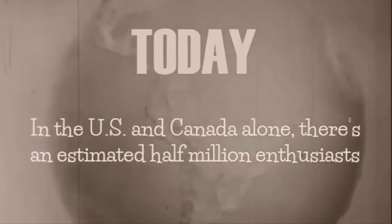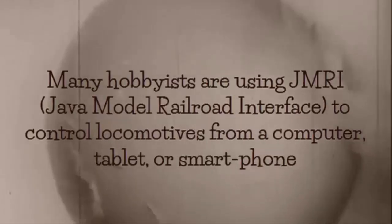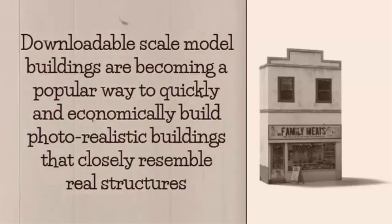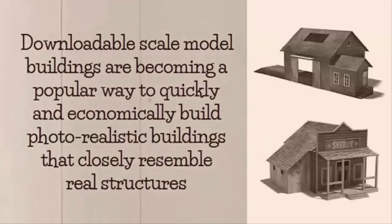But it doesn't stop there. Many hobbyists are using JMRI, Java Model Railroad Interface, to control locomotives from a computer, tablet or smartphone. And downloadable scale model buildings are becoming a popular way to quickly and economically build photorealistic buildings that closely resemble real structures.